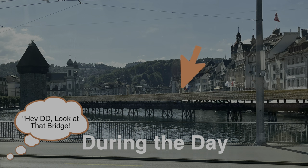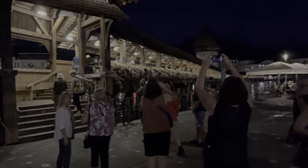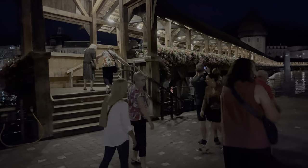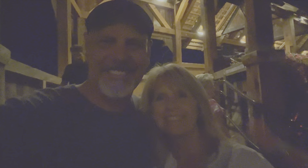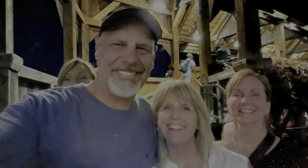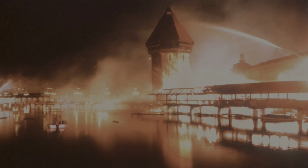Hey, Double D, look at that bridge. This is kind of cool. This is the ancient bridge over the Rhine River, which leads into Lucerne Lake. This bridge burned down in 1995. They had to rebuild it, but other than that, it's a really historic bridge.